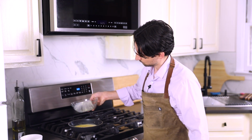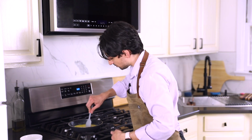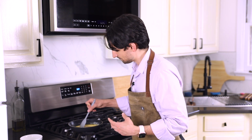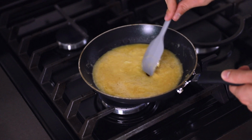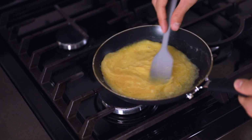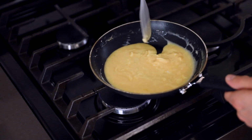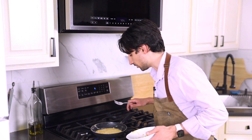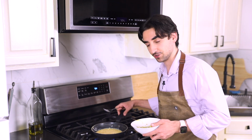Remember, this is on low heat. And so, so important, keep this on low heat. You want to keep stirring. We want to minimize any curds forming. If you do see some stuff forming, just mash it, get rid of it. Take it off the flame, keep mixing. Put it back on the flame, keep mixing. Never stop mixing. We are doing okay here. It's still a little bit creamy.